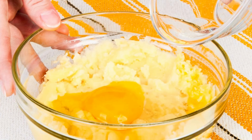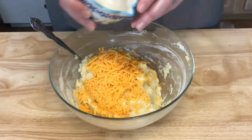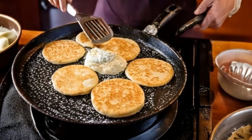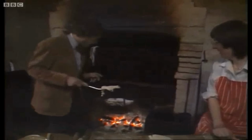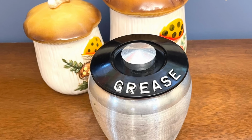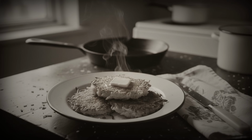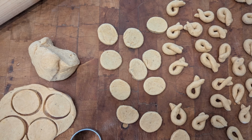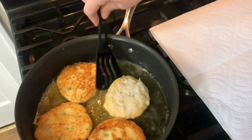Some added an egg for binding. Some worked in chopped scallions or grated cheese. In Wales, they were tatties roast. In Ireland, they were boxty. Across working-class Britain, they were simply potato cakes, served with beans or eggs or just ketchup. Nothing was wasted. Not the potatoes, not the fat, not even the crumbs. Poverty cooking's fundamental principle. Today's leftovers are tomorrow's meal.